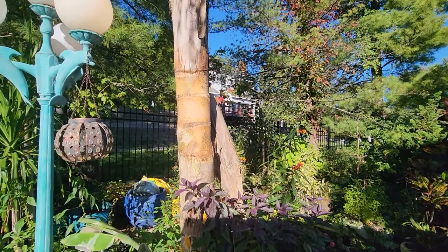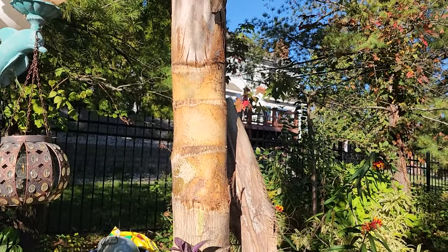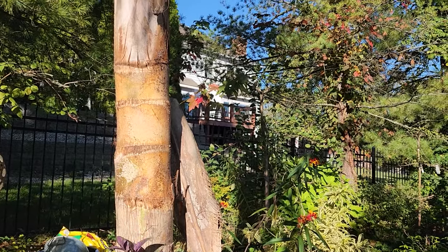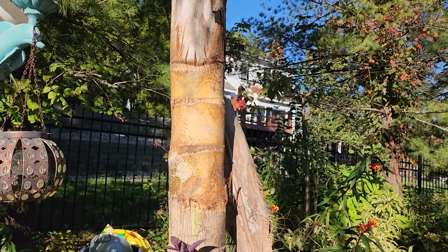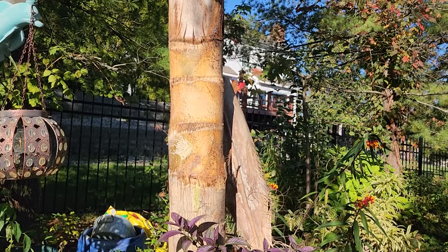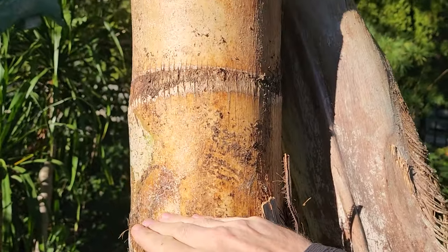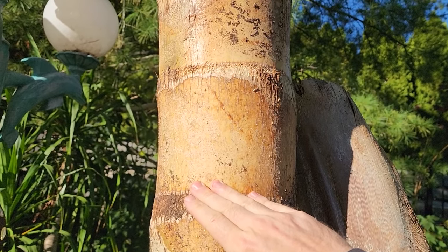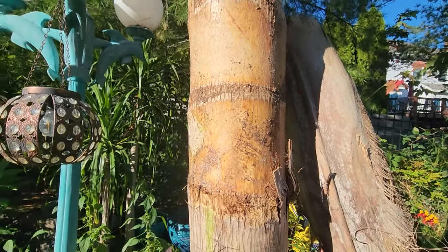Something I did last night that I should have done, like, I don't know, 2 months ago, is I started pulling some of the old bases off this queen palm here. That would have looked so nice if I had done that a couple of months ago. I just didn't think about it. This is as far as I got. The others, this one and this one, those pulled off no problem. Real easy. Just popped right off.